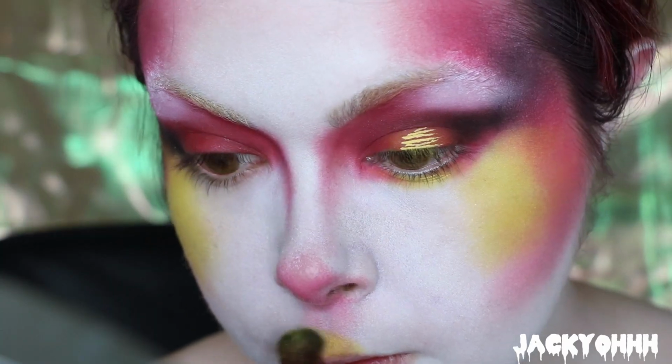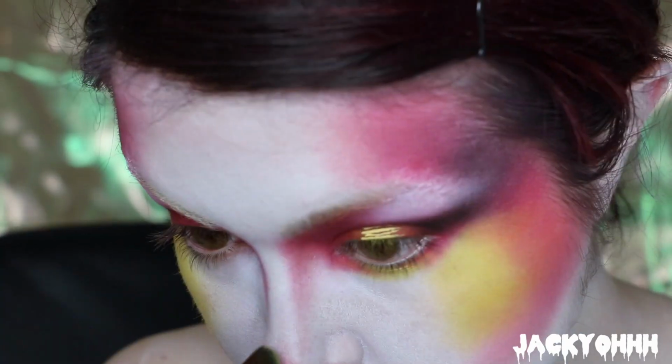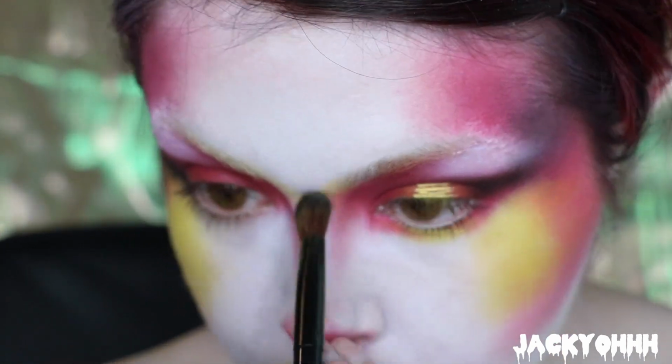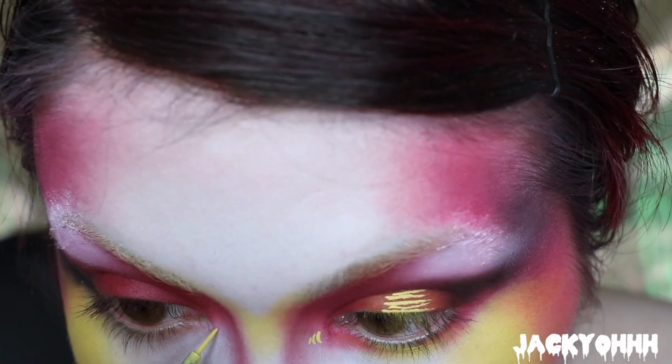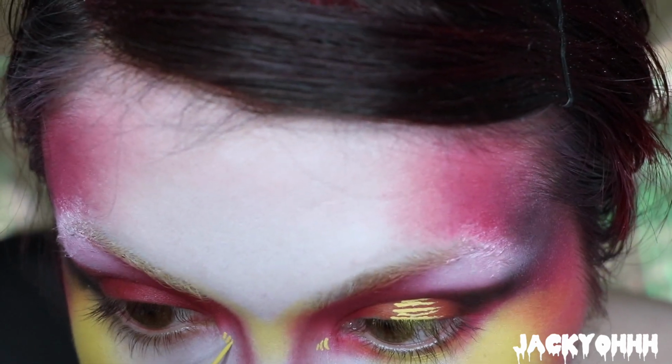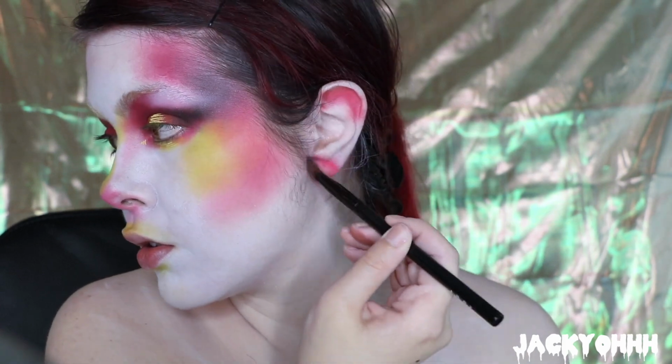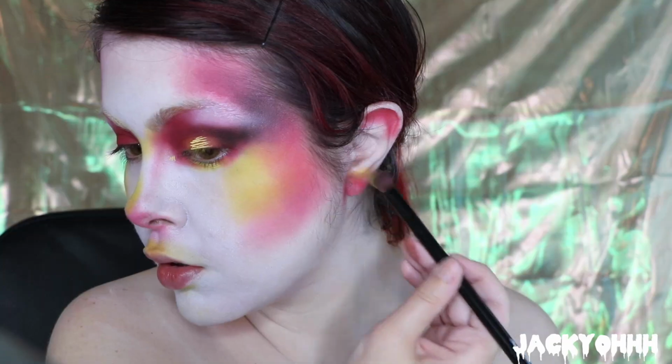After that I took my yellow and I just blended that onto certain areas of my face, like my Cupid's bow, on the bridge of my nose, on the little tippy top of my nose, and then I went in with that Vivid Halo liquid liner again. I put it in my inner corner, just 3 little lines, and then I blended some of that red and that yellow eyeshadow into my ears.